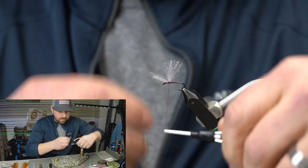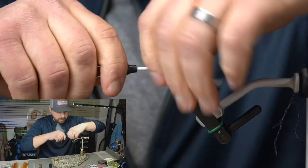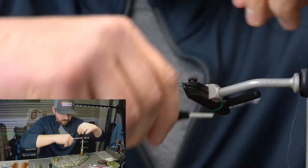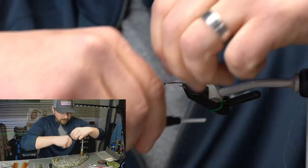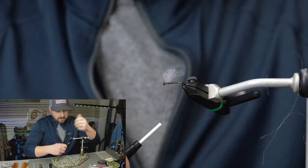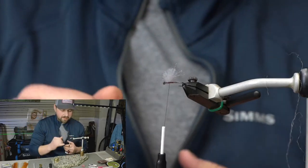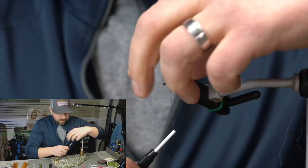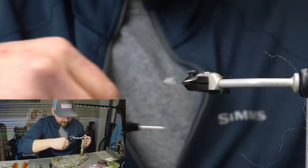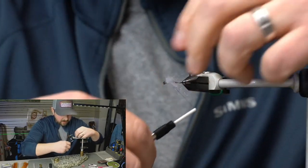So we're gonna wrap kind of behind that post here. And we're just gonna real easy, you can turn your vise, helps a little bit here. And we're just going to walk this thread up the post of this dry fly. So the big thing here, if you get spacing too far apart, you'll find that your thread will slide right off the top and it won't hold really good. So you just want to make a couple real touching turn wraps here. And then every 2 or 3, we just want to come in and give it a good tug. Pull that down so it's nice and tight.